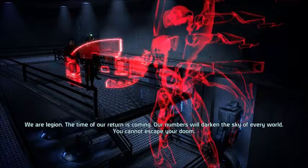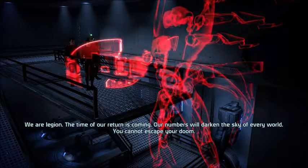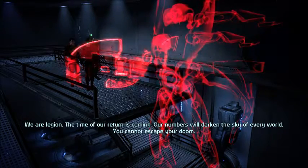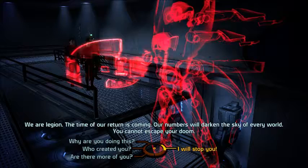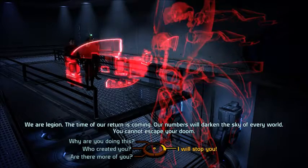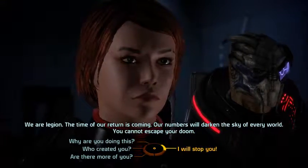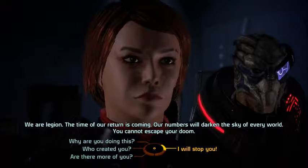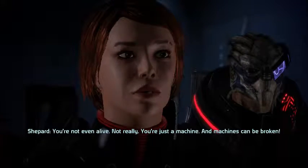We are legion. The time of our return is coming. Our numbers... He's really making it sound like he's getting off on, like, killing us. You cannot escape your doom. Yeah, he's making it seem like he's really just getting off on it. He's like, oh, you're so dead. Oh, it happens every time. You're so dead. You can't do anything.